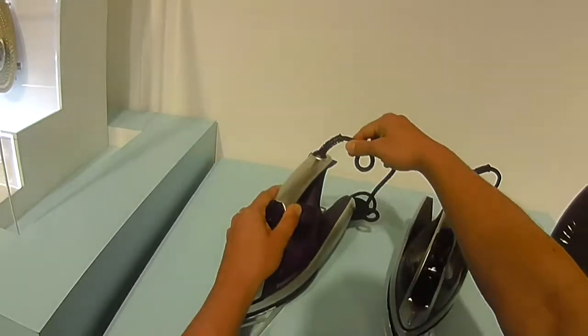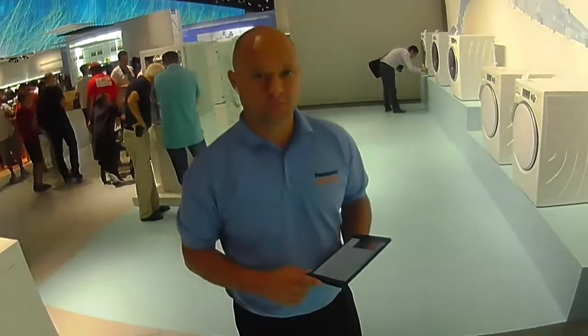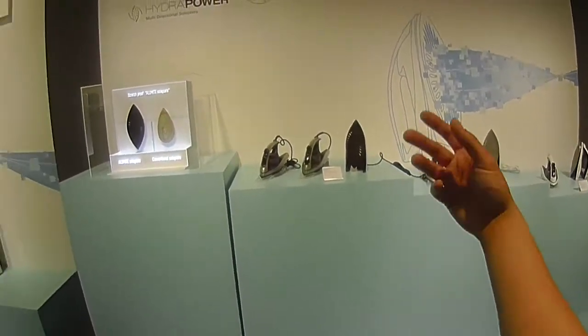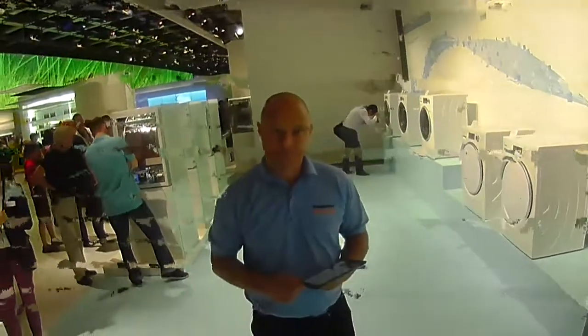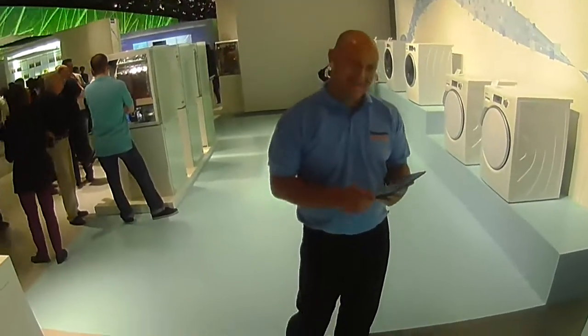So meaning that you're never going to have any of those problems snagging up whatsoever. So hopefully, as you can see, they come in a wide range of colours, from the turquoise and the purple, all the way to the black with the gunmetal. So full range of irons for anyone's needs there, Neil. Even men. Well, we know that you love ironing, Neil, so.